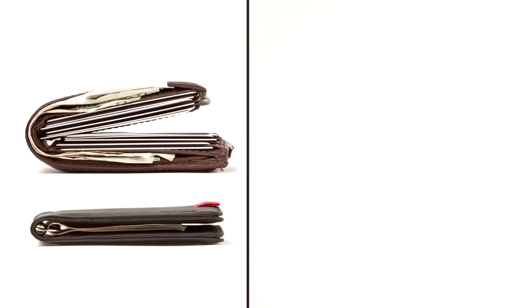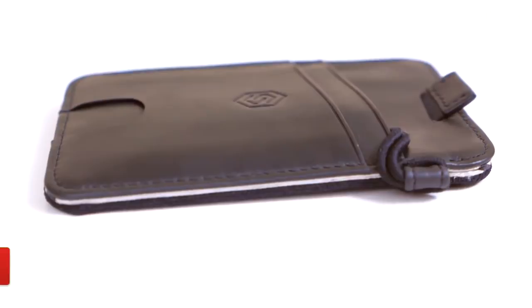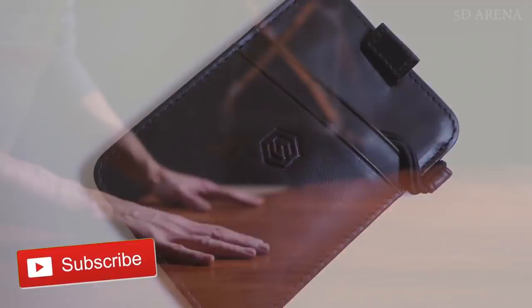After several months of research, multiple prototypes, and preparation, finally, the STRAPO Minimalist Wallet was born. Perfectly designed, stylish, and functional wallet to meet your needs. It is made of premium quality, top grain, smooth Italian leather, and has an ultra-thin design that does not compromise on functionality.